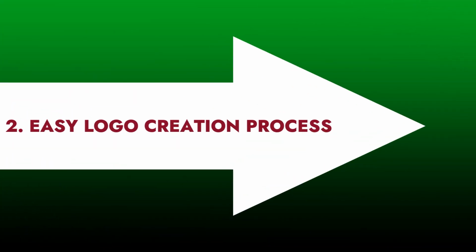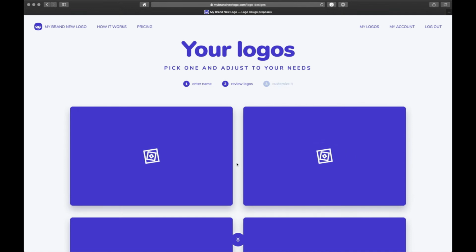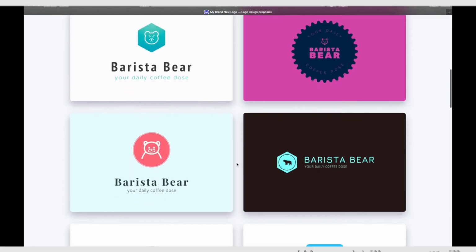2. Easy logo creation process. Mybrandnewlogo follows a simple 3-step process for logo creation. Users start by entering their company name, slogan, industry, and color preferences. The logo maker then generates a variety of logo variations for the user to choose from. Users can also customize their selected logo until it meets their desired specifications.